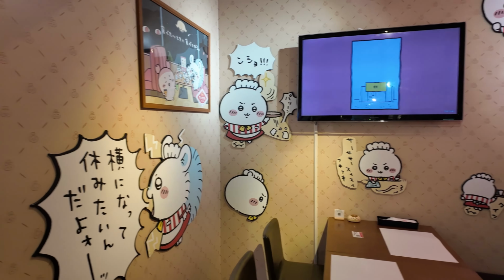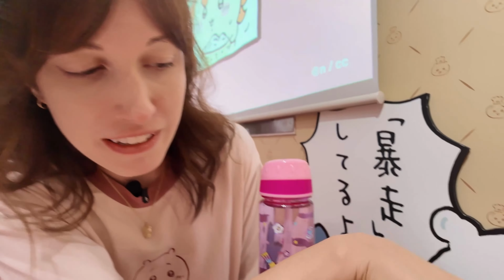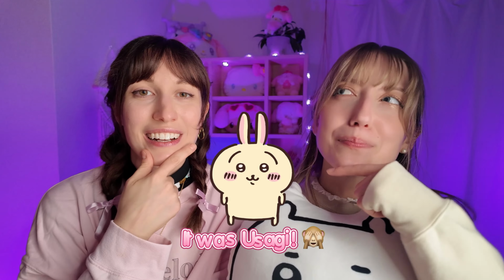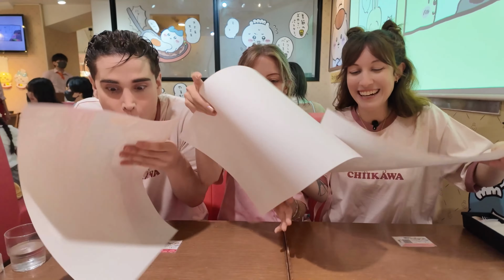I really liked all of the decorations on the wall. I like how they had actual manga. Yeah, that was cute. I like the call button to call the waitress. It looked like a little Chiikawa head. Was it Chiikawa or was it Hachiwara? I don't remember, but I just know it was a character. Yeah, it was cute though. Every little detail was so cute. Yeah, the details of this place were amazing.